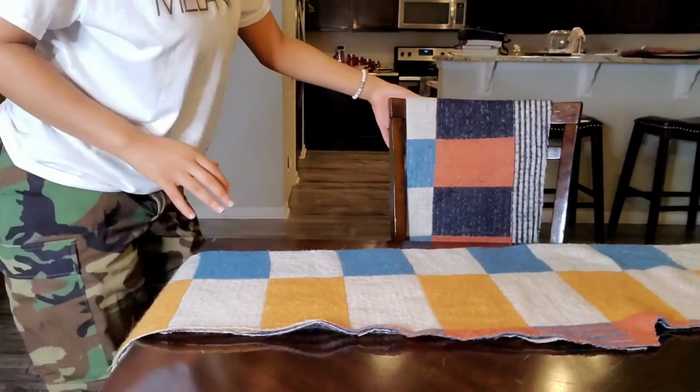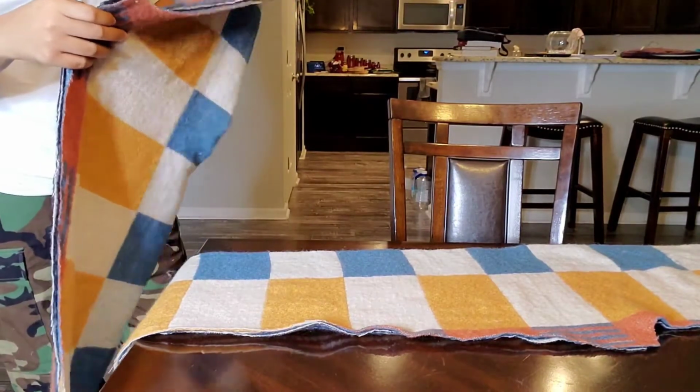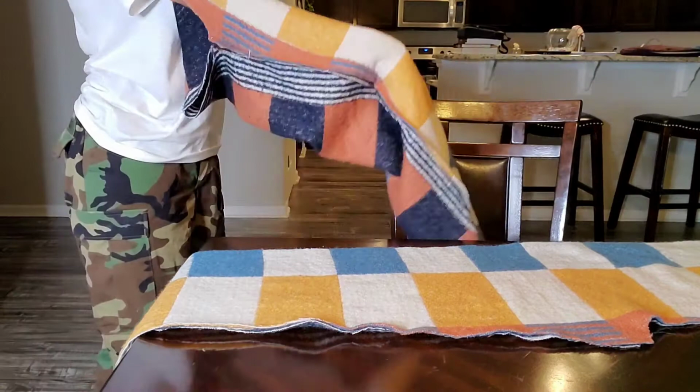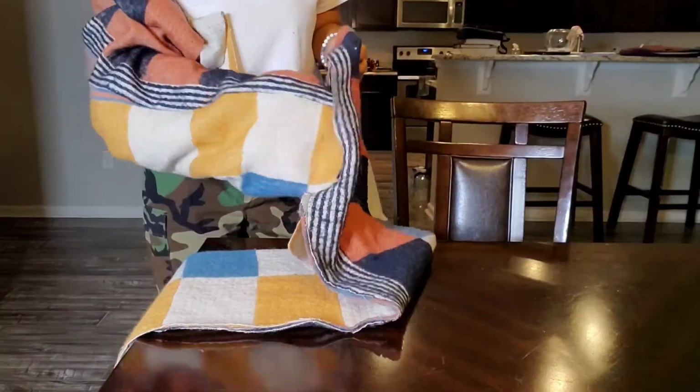So now that both pants legs are sewn on the little straight part, what you're going to do is leave one pants leg inside out, and then you're going to take the other pants leg and basically flip it right side out and put it inside the pants leg that's inside out. Hopefully that makes sense.